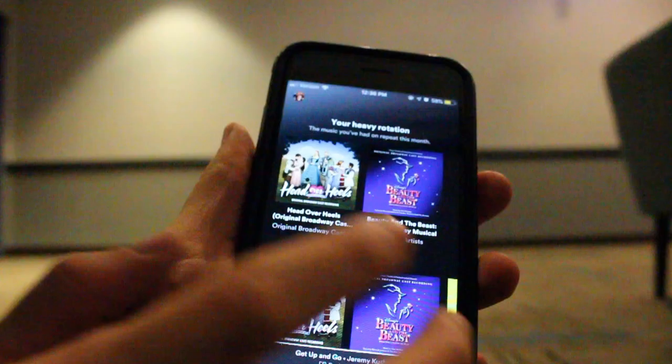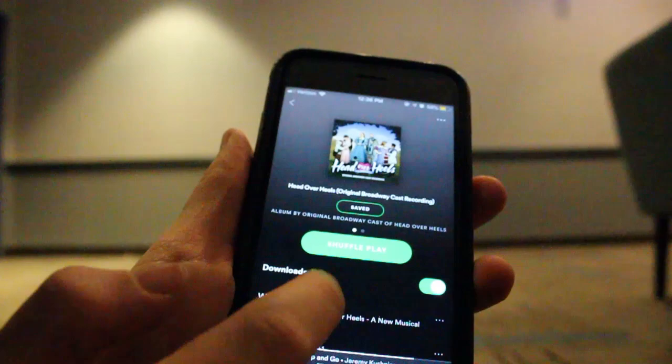Stretching is one of the most important things I think I do before a show. My warm-up playlist has just been the Head Over Heels cast recording.